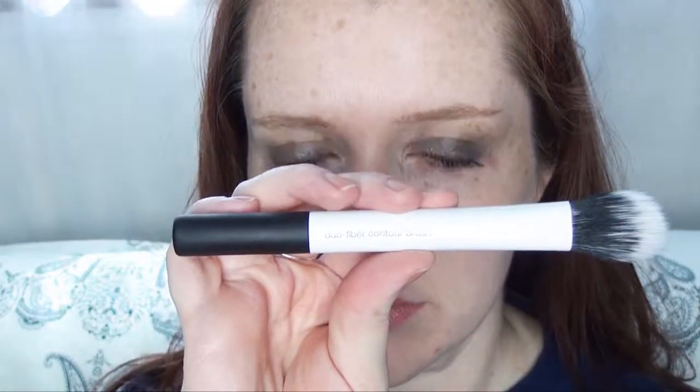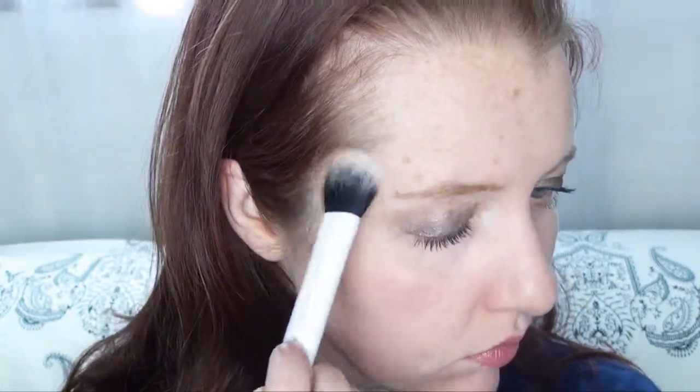It blends really easily because of that, so I feel like it's super easy to slap on. The brush that I really have been liking to use for this is the Real Techniques Duo Fiber Contour Brush. This, I think, was limited edition, but I was at Ulta a couple days ago and they still have it in stock. Both of these shades I feel are a little bit powdery.